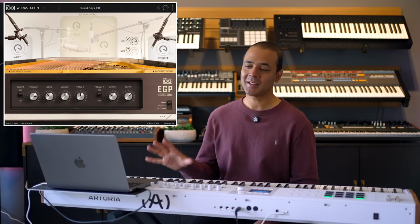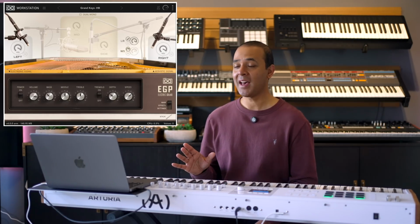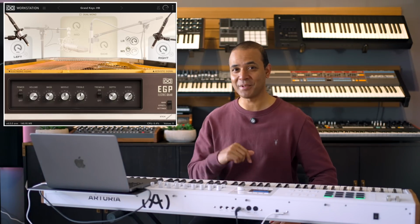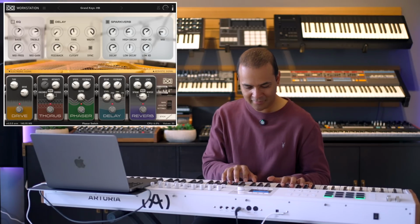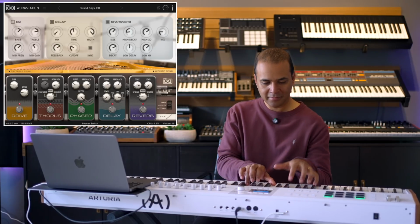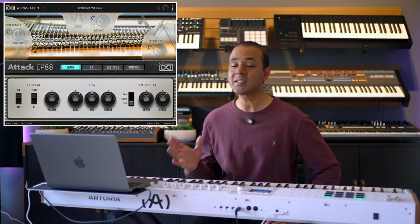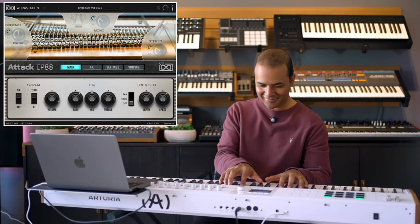If you're looking for some classic key sounds, this is one of my favorite categories, you have an electric grand, an emulation of Yamaha's CP70. You've also got Rhodes, I'll get to that one in a sec too. This is Attack EP88, and this gives you the sound of the Rhodes. You've got nice effects built in here as well.